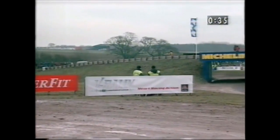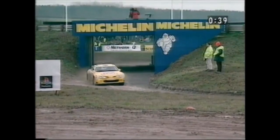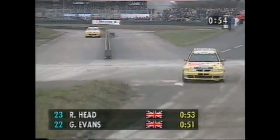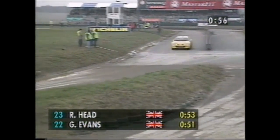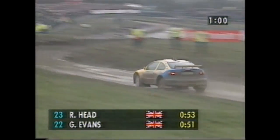And these two, as we've said before, and we'll continue to say, it's the time overall of the rally, but they will want to beat each other in this little race. And Robbie Head has a lot to prove this year, because he has been driving for Renault. He's lost his drive for them next year. Rumours that he might be driving for Ford in 1998, but we don't know. 51 seconds for Gwyndaf, a couple of seconds quicker than Robbie Head. Gwyndaf with Howard Davis. Howard says about Gwyndaf, you know, he's so focused, he's got eyes like two golf balls, never seems to blink.